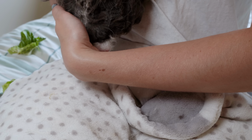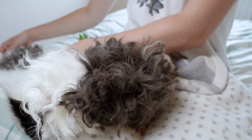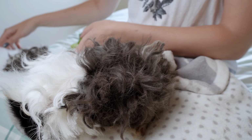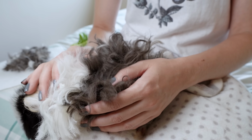He'll be cooler as well, even though it's not that obvious how much we've taken off. This is about half of it that we've taken off just from around his bottom, which just shows they have a lot of hair down there and it really does need to be kept nice and short.